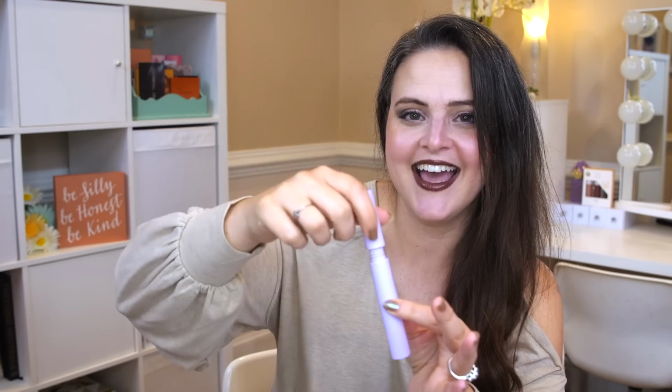Let me know if you were guilty of this one. Pumping mascara. Did you do this? When you take your mascara, and I'm not gonna do it with this one, but when you go like this, just to get all the product on there.